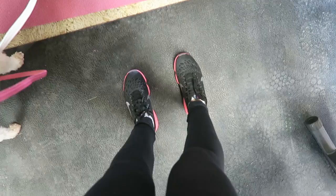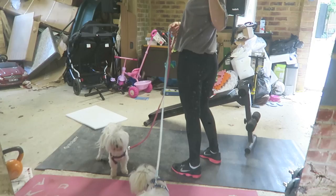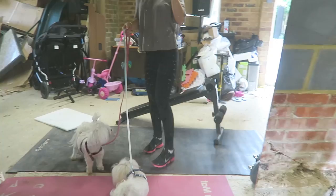I just came into the garage to see how bad I look. I've got white socks with black trainers because I didn't have any black socks. And I think you can see my knickers. Pretty sure you can in most light. So that's not very attractive.